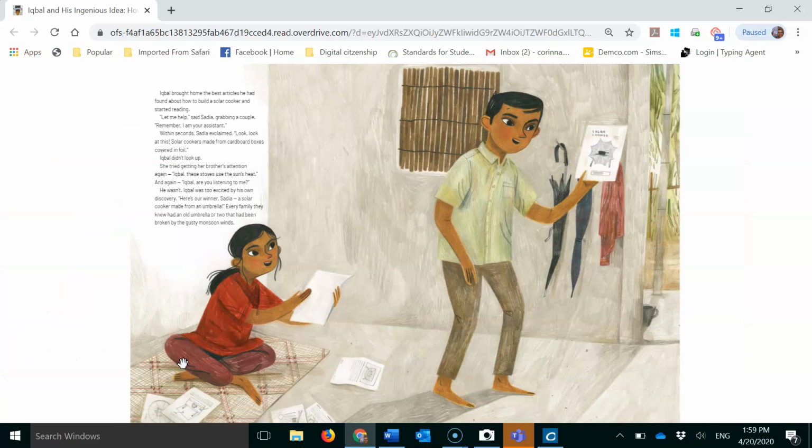Iqbal brought home the best article he had found about how to build a solar cooker and started reading. "Let me help," said Sadia, grabbing a couple. "Remember, I am your assistant." Within seconds, Sadia exclaimed, "Look at this! Solar cookers made from cardboard boxes covered in foil."